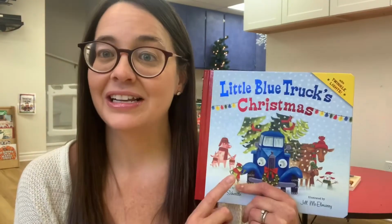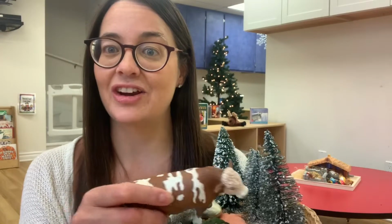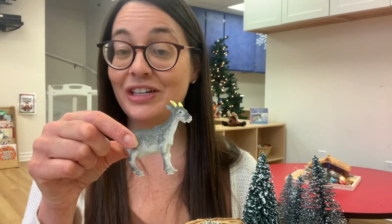My favorite book this week was Little Blue Truck's Christmas. It's a sweet little story about Little Blue Truck, and he picks up 5 Christmas trees and delivers them to each of his friends. There are many different characters in this story, and so I made a little story basket with all the different characters in the story. Little Blue Truck delivers the first tree to Goose, and he delivers the second tree to Cow, and the third one to Pig, the fourth one to Goat, and there's one tree left at the end.